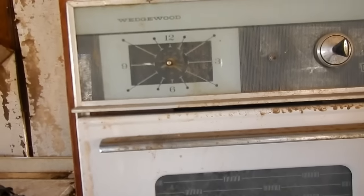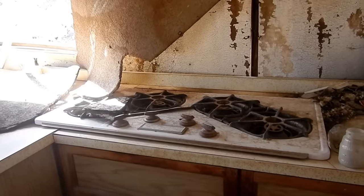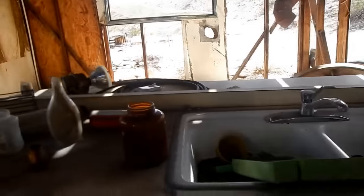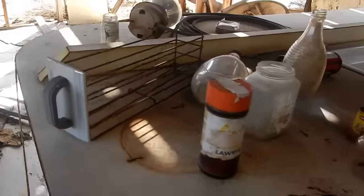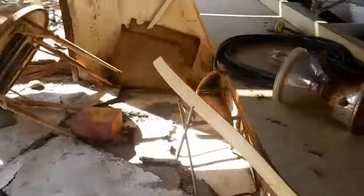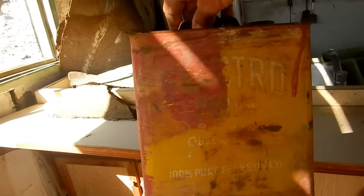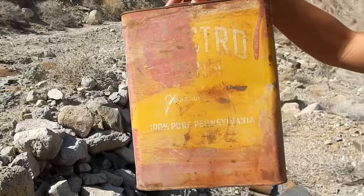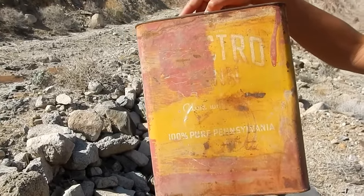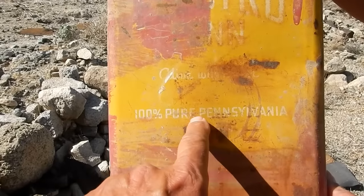This is a Wedgwood. Pretty nice stove. Four burner stove. Big sink. You can probably make that still work. There's some Log Cabin syrup. Lawry's seasoned salt. All kinds of cool stuff. That's a pretty nice can right there. So there's a neat 2-gallon can here. Electropen. Olive with something. 100% pure Pennsylvania.